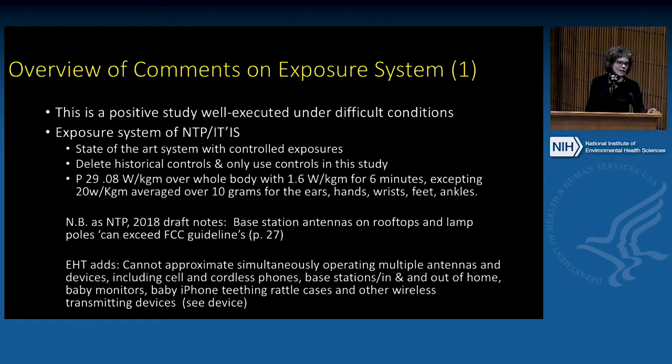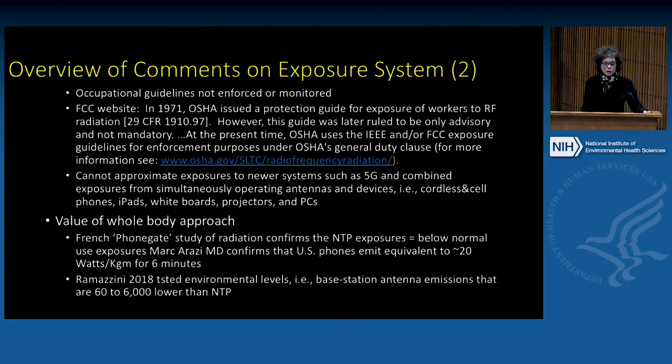But as was just indicated, the study that you have just seen here is not designed to take into account the multiple exposures that are taking place every day, for example, in this room, or to any of you who travel in public transport, as we all do.